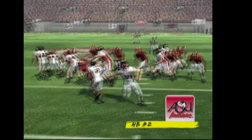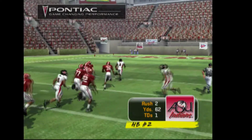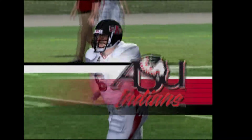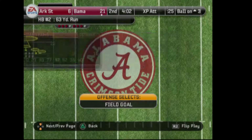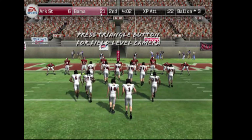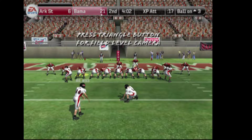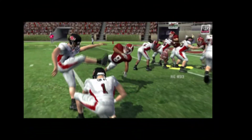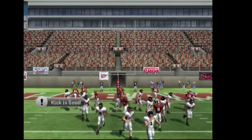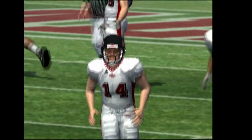What a weapon this running back is. Tell you what, this guy makes the defense look silly out there. They're falling all over themselves trying to get him on that one. Here's a game-changing performance. So the kicking team will line up for the point after. The PAT. Over 4 minutes remain in the second quarter, and our score is Alabama 21, Arkansas State 7.